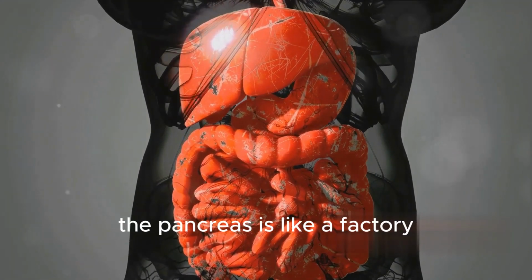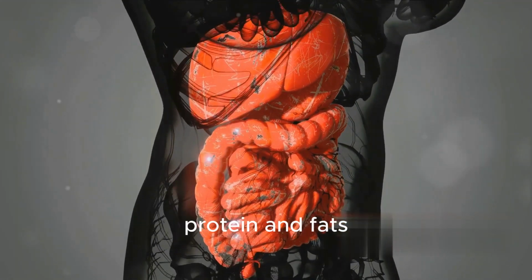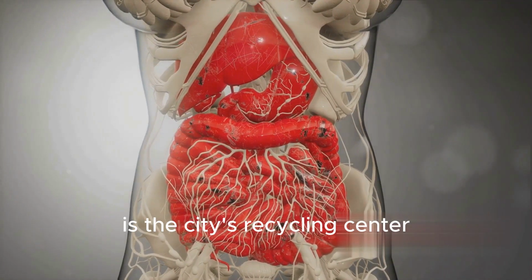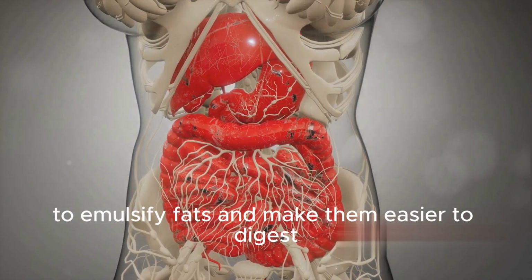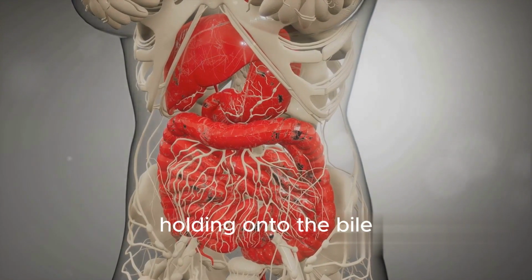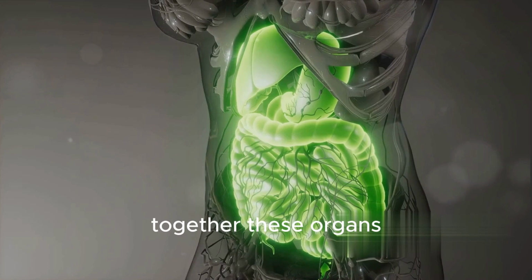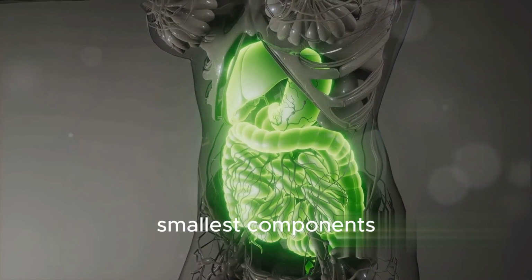The pancreas is like a factory, producing digestive enzymes that break down carbohydrates, proteins, and fats. The liver, on the other hand, is the city's recycling center, producing bile to emulsify fats and make them easier to digest. The gallbladder is the storage unit, holding onto the bile until it's needed in the small intestine. Together, these organs ensure that the food you eat is broken down into its smallest components.